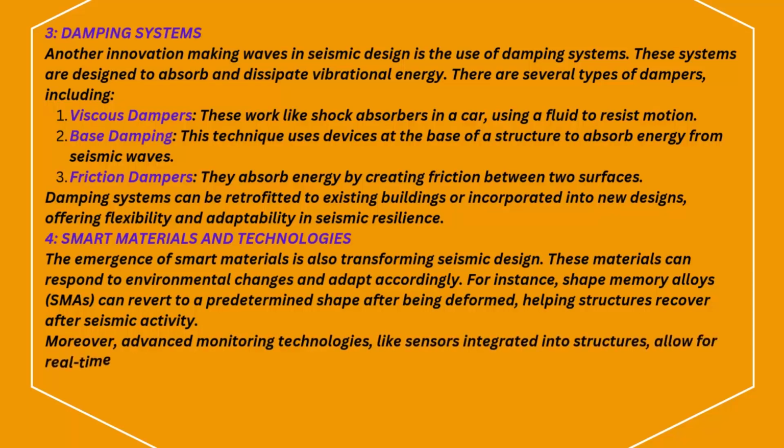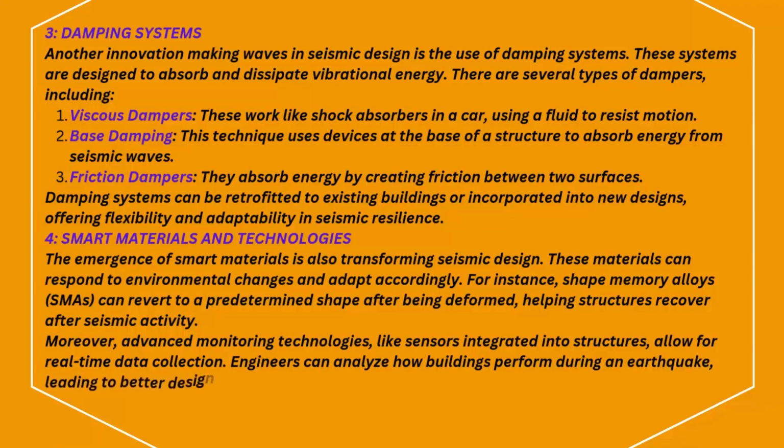Moreover, advanced monitoring technologies like sensors integrated into structures allow for real-time data collection. Engineers can analyze how buildings perform during an earthquake, leading to better designs and improved safety standards. 5. The future of seismic design.